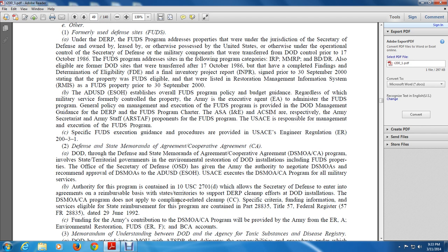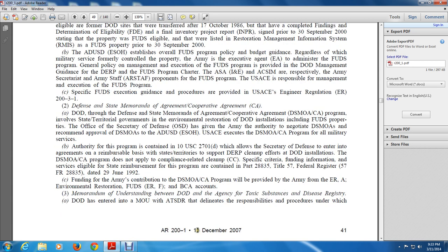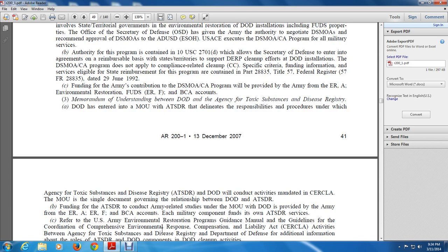The Memorandum of Understanding between DoD and the Agency for Toxic Substances and Disease Registry, ATSDR, delineates the responsibilities and procedures under which ATSDR and DoD will conduct activities mandated by CERCLA. The MOU is the signal documentation governing the relationship between DoD and ATSDR. The funding of ATSDR services for the Army related to state studies under the MOU is provided to the Army by DoD from the ER,A, ER,F, and BRAC accounts.